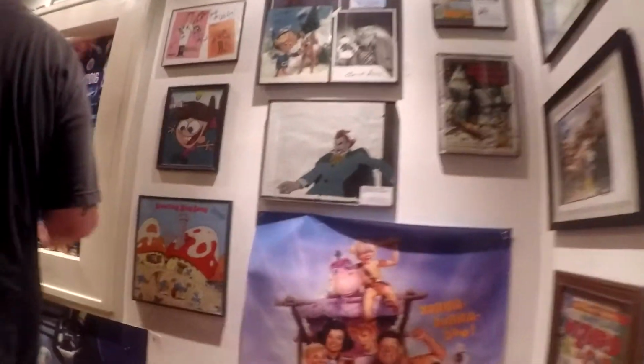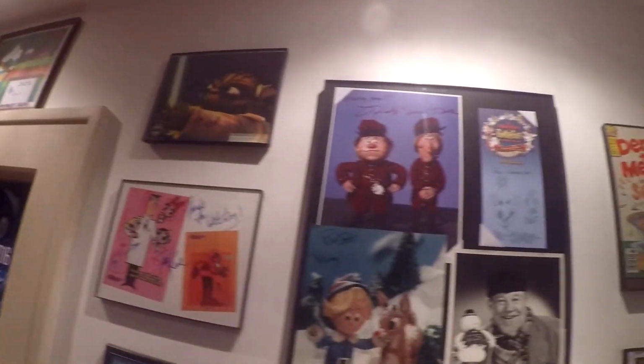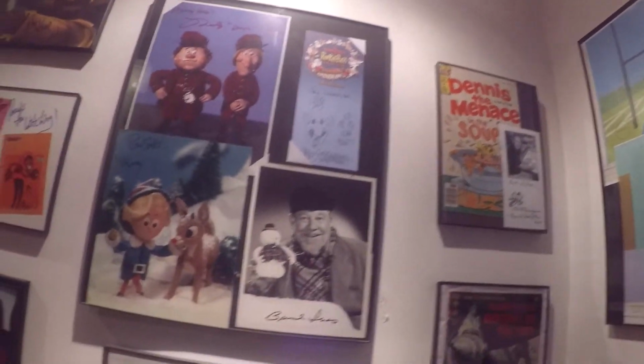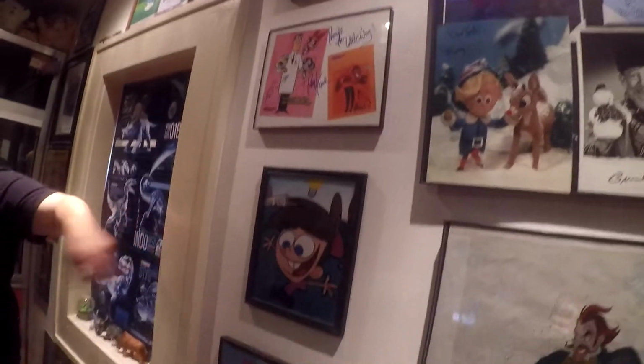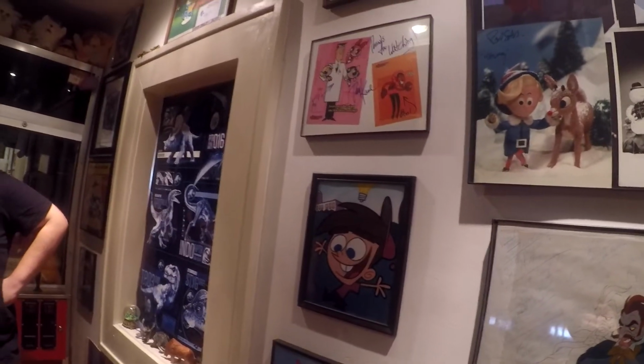As we walk up the steps, you're going to see everything from old cartoon production cells to different autographs. Yeah, Powerpuff Girls. So that was signed by Tom Kane. Tom Kane also played in Star Wars. He was also the voice of Yoda, which we have his signature on one of those. He was also Timmy Turner. Yeah, Timmy Turner's there. Let's see, we got the Trix Rabbit over there.